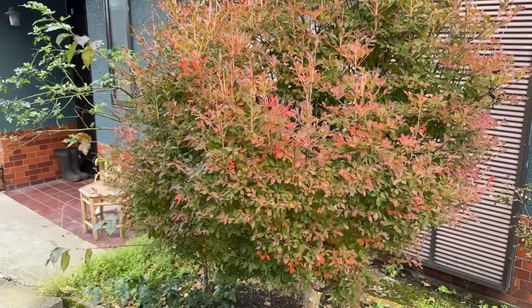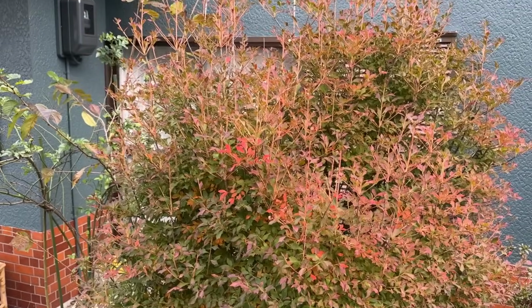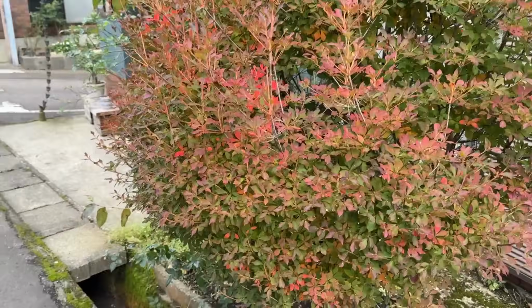I'll give you a break here, and you can see the colors rapidly changing around here for the fall leaves.